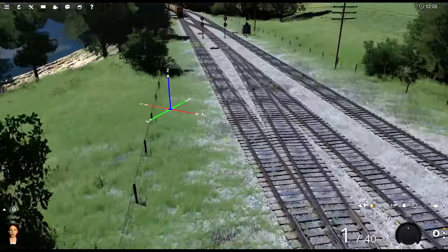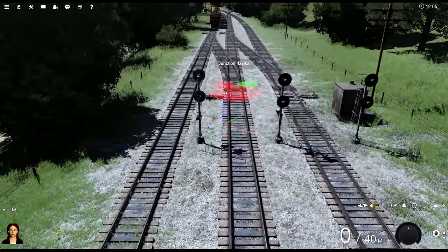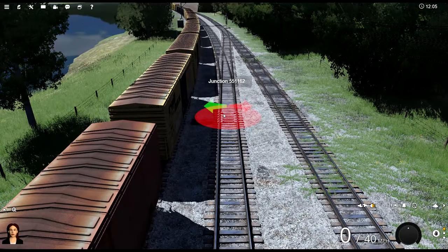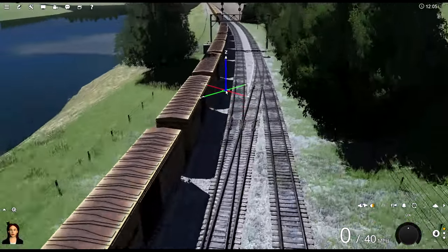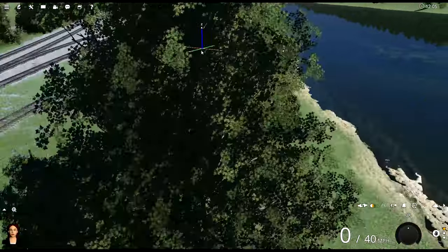You want him to go over here to this one. Yeah, then go this one. This one should be normal. This one should be normal. This one will be reversed, out that way. Okay, so now we're good with all of that.